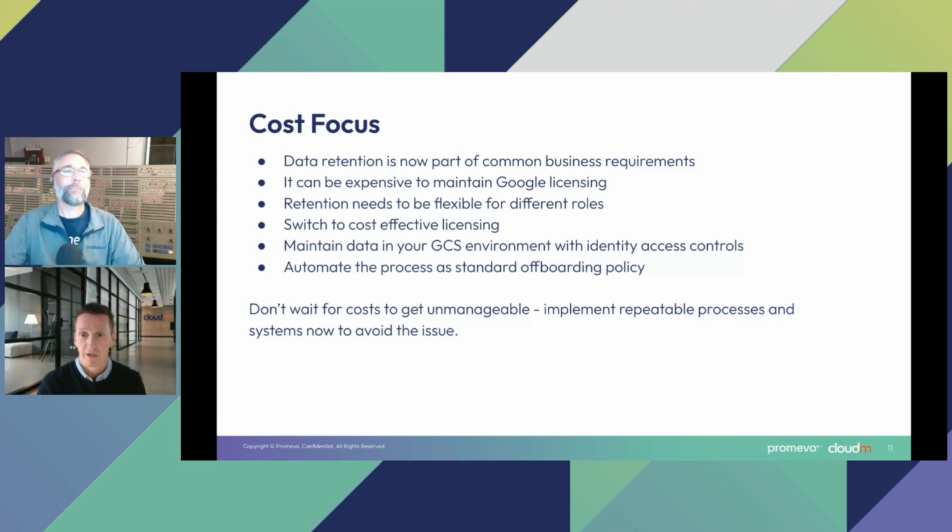And if we're competitive and provide the right functionality for the customer within our product, then essentially we can replace that archive user strategy, if you like, for when a member of staff exits the business, and our offboarding process can archive that data into a customer's Google Cloud storage.